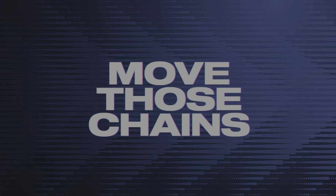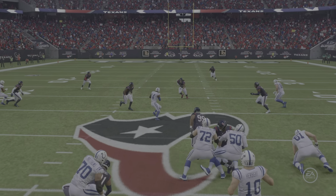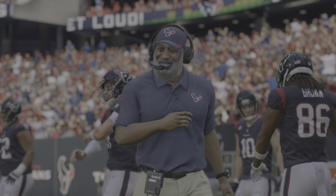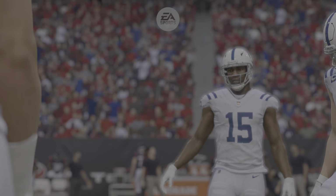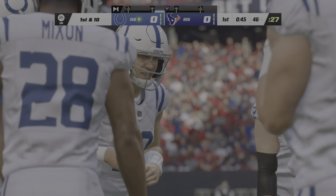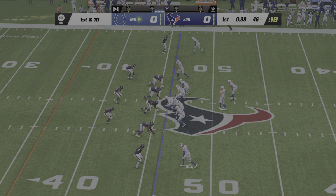Well, they kept it simple there, CD, only needing the short gain to move the chain, so they didn't want to go with a deep throw. They just go with that safer, shorter throw and able to convert. Nothing wrong with that at all, partner. Check the box, right? Make sure you pick up the first down. Offense is getting established. You're moving the ball. You're not turning it over. Check, check, check. They like what they're doing early in the game.